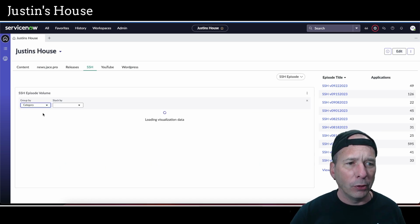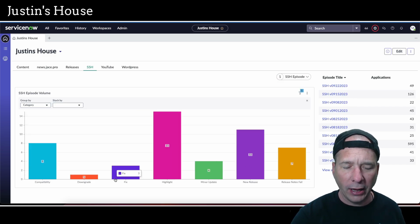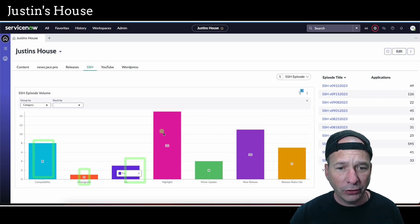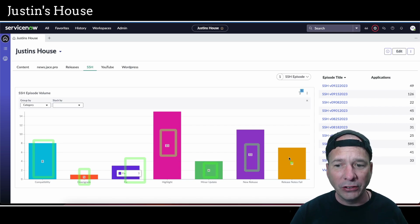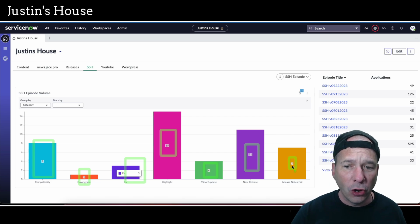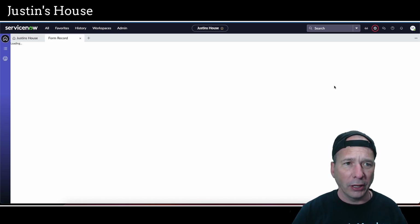Let's go ahead and flip this by category so we can see how that episode breaks down. We'll select 922 and we see we've got 8 compatibility updates, 1 downgrade, we'll see if it stayed a downgrade, 3 fixes, 15 highlights, 4 minor updates, 11 new releases, and 7 release notes fails. Let's jump right into the episode and take a look at those.